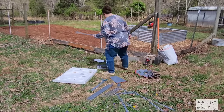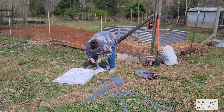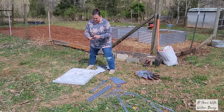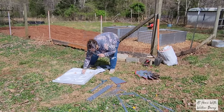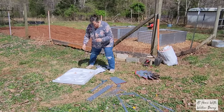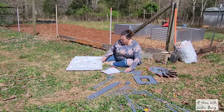We plan to build a garden shed on the other side of the garden, and we want to attach gutters to the shed in order to collect rainwater in the large water tanks. So that way we will have a water source close to the garden to water our vegetables with. But that's a project for another day.